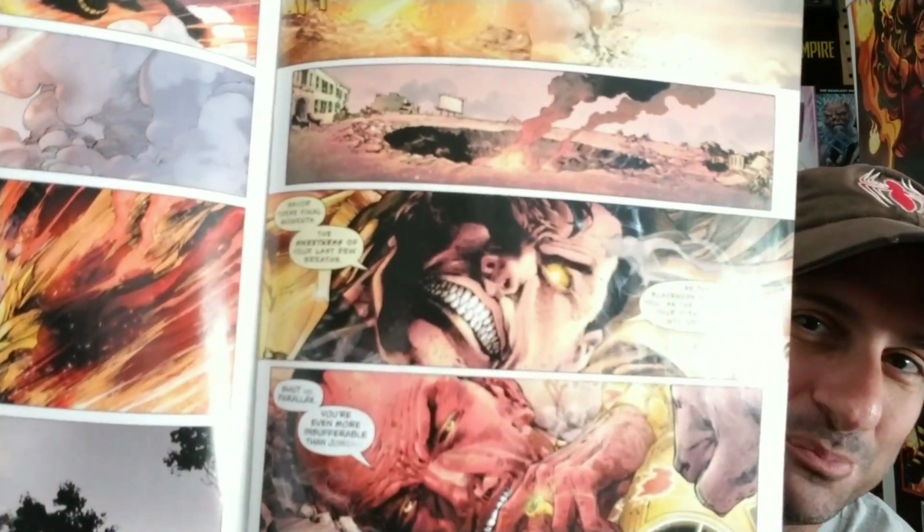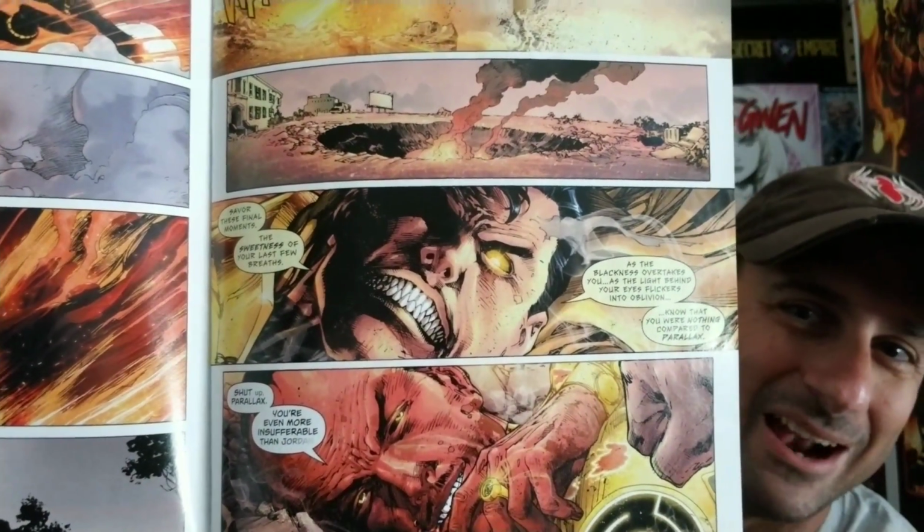But check out Superman's face there, man. It's just so awesome how he's like possessed by this entity. So I'm looking forward to the battle here and what the outcome of this book will be. So this is Superman issue number 30.